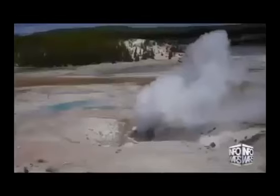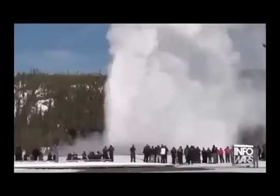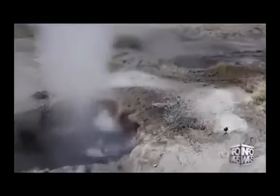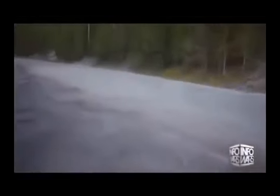That magma serves as the heat that fuels the geysers and hot springs and fumaroles in the park. It's that engine that allows for the unique things that we see here in Yellowstone. This is what the melted road looks like 2 months later.